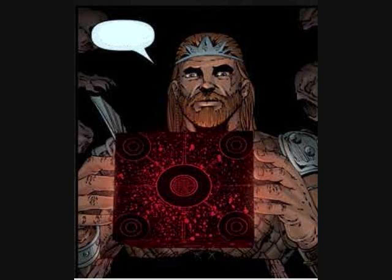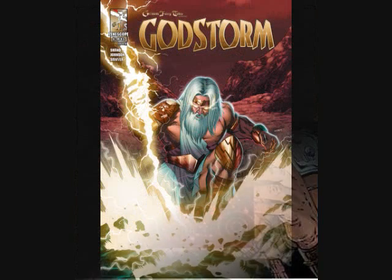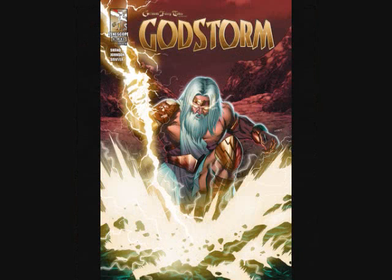We are now going into the week of the 17th, and I'm going to go in the order I got these in. First is Godstorm number 1. It's here. Finally, after issue 0, Godstorm is here. I loved issue 0. Let's see if issue 1 did the same.